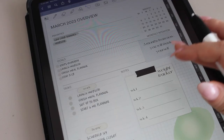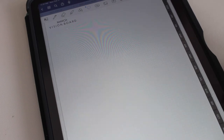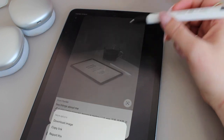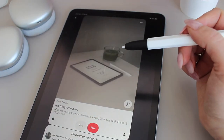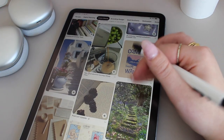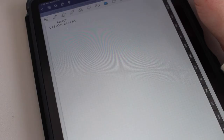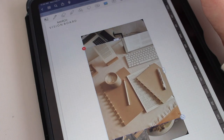The vision board's my favorite time of every month. I just go on Pinterest and look and see what inspires you. Just pictures that make you happy. I always go back and look at it and it just makes me happy. You can even put it on your iPad as your screensaver. You can do so many things with it.